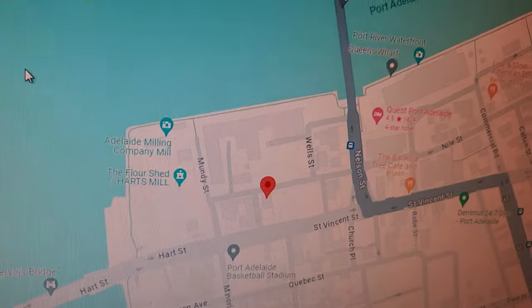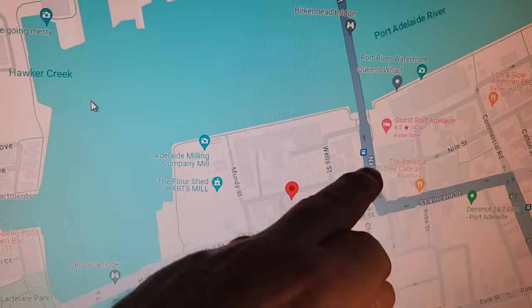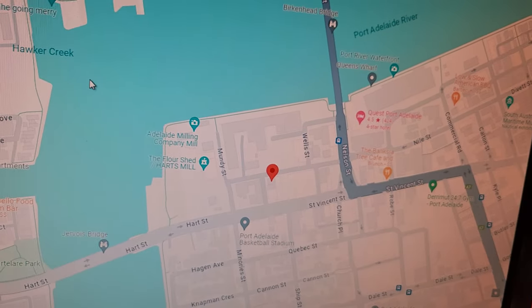ICS in Port Adelaide, and as you can see on the map there, they're just off where the bridge is, the Birkenhead Bridge in Adelaide. You come around the corner off St Vincent Street and you take your first left, and they've been there for a million years.